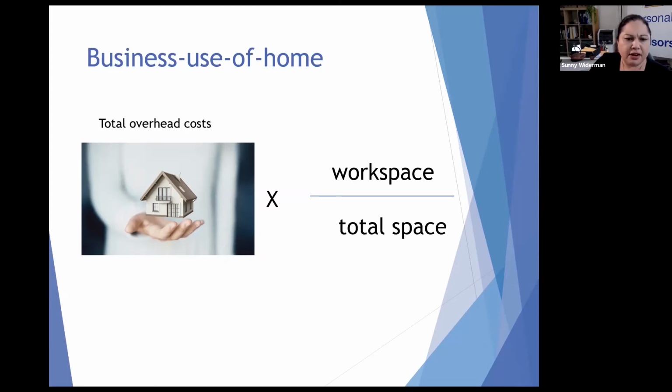Got a question here. Is there a minimum distance for how far outside your region you have to travel for 12 hours? Not really. In Toronto, we generally say just the GTA. So, I mean, it isn't really clearly defined. It really isn't clearly defined.